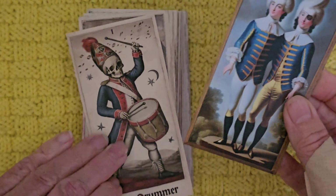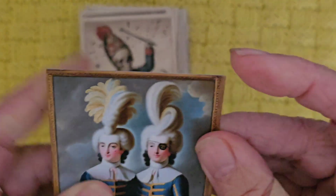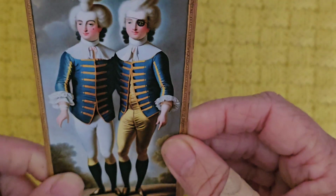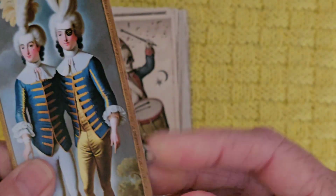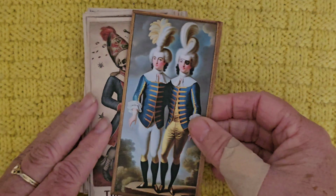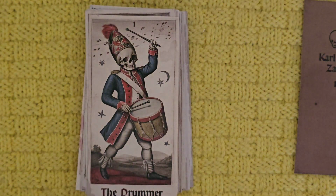Okay. Yeah. We've got square edges here. Oh, yes, they're quite sharp square edges, which I'm not keen on. I'd rather have it rounded. I mean, on this card here, we've got them rounded, so that would have been nice. Okay, let's have a look at the actual images then.